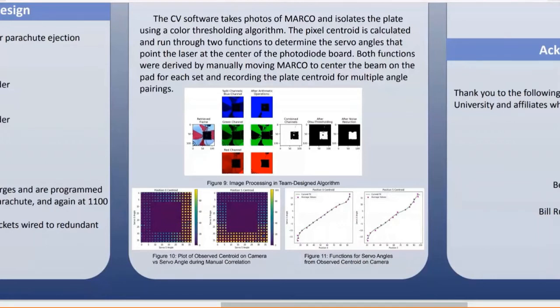We then extract the centroid of this region using the average index location. The following two graphs show the result of correlation testing. These were used to manually calibrate the centroid retrieved from an image with the corresponding servo angle pair on the gimbal. The results of manually calibrating 240 angle pairings are shown on the left, which demonstrate that each of the two servo angles do indeed operate along orthogonal axes. The pairings that were not tested are assigned the value of 0 and shown in dark purple.